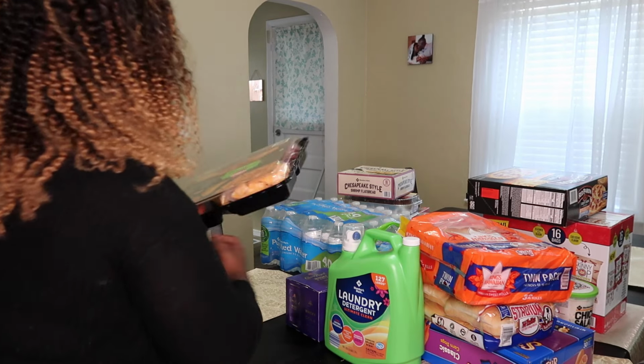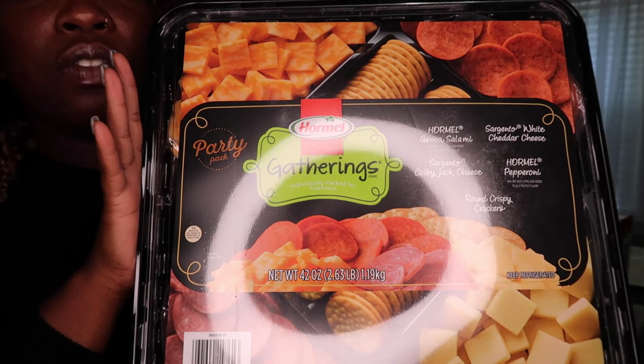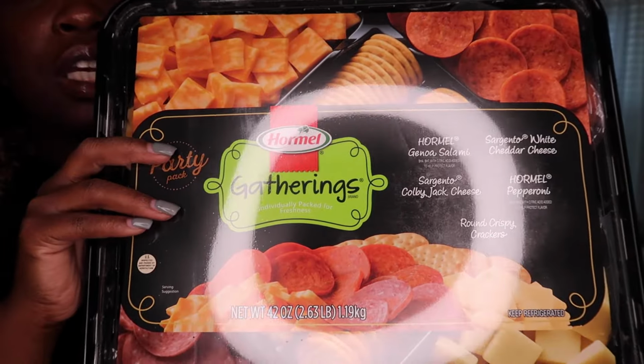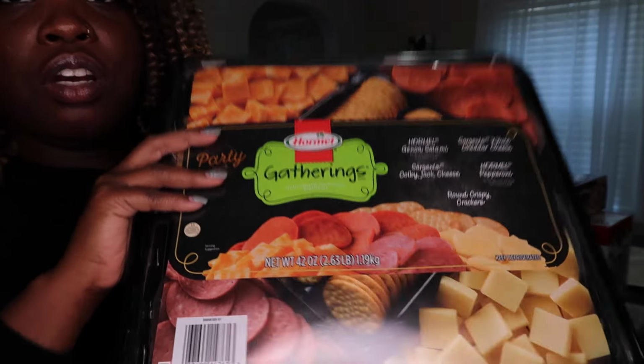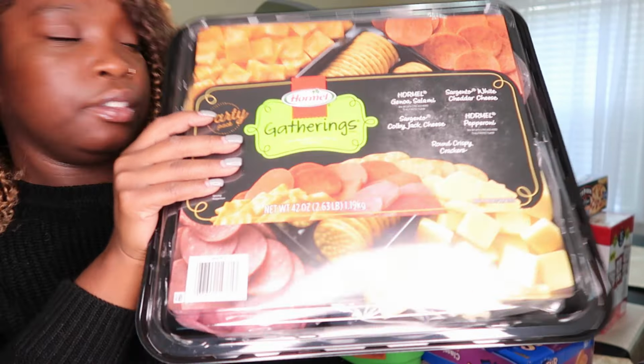And then I got this party tray that's gonna go in the refrigerator until Thanksgiving. Hopefully I can preserve this until then, but this is gonna be another nice appetizer to have before Thanksgiving, just some cheese, cracker, and meat, and to have some drinks with it. Just so people aren't starving and waiting on the food to get done. I was really excited when I saw this because I love meat, cracker, and cheese trays.